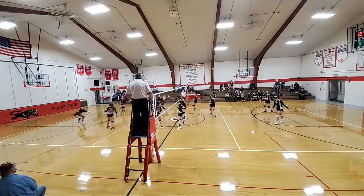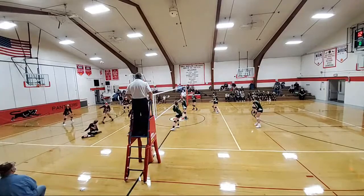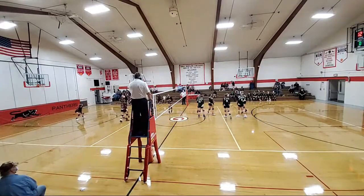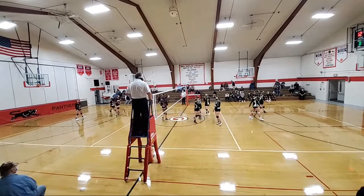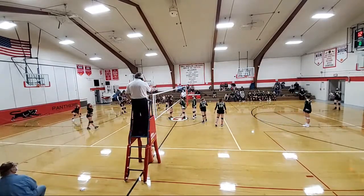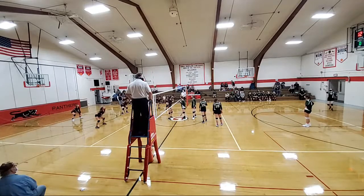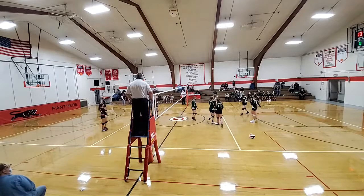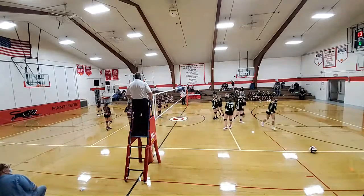Milky serve is over. Received by 12. Set by 14. Bumped over from 8, which actually goes under the net. Not over. 24-12. Lancers lead by 12. Milky continuing to serve. One more and Lancers will take this game as well. Her serve, however, goes into the net. 24-13 is the score now.